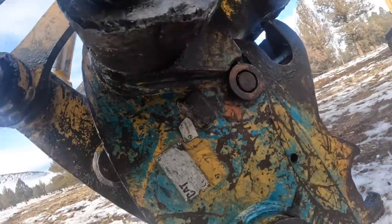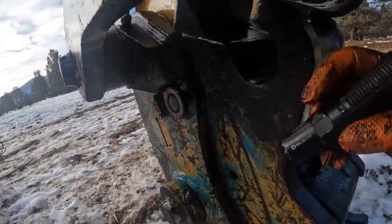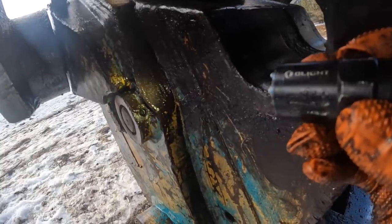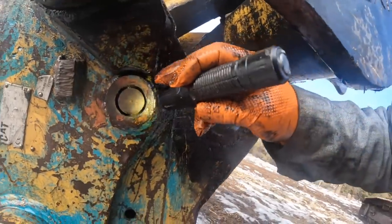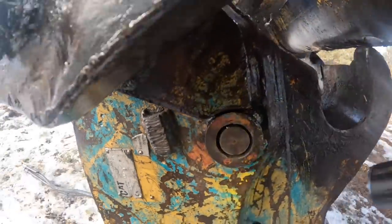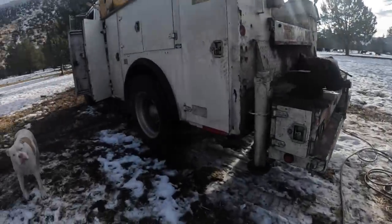Well, it looks like there might have been something. Is there a roll pin in there or something? What the hell, huh? What the hell is that all about? Is that a roll pin? Oh yeah, it's gotta be a roll pin or something in there, huh? I can see a pin going through there, but I'm trying to tell what it is. Let me dig around in that little, kinda looks like a roll pin.